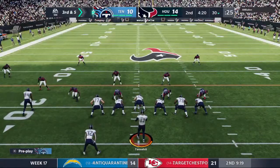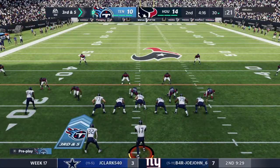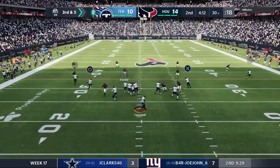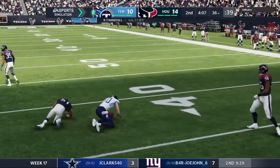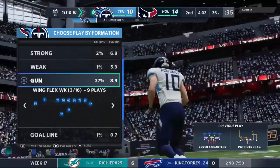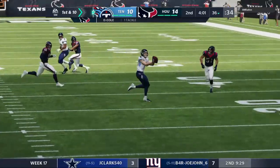And the Texans have an extra defender in the secondary now on 3rd down. Out of the gun, Tannehill. Out to the right to Humphries, and he's able to get the first before he's taken down at the 36. 3rd catch of this first half for him, and this one is a 1st down.